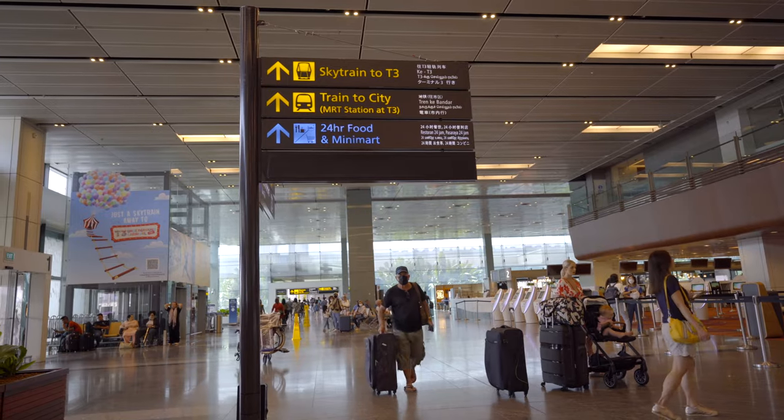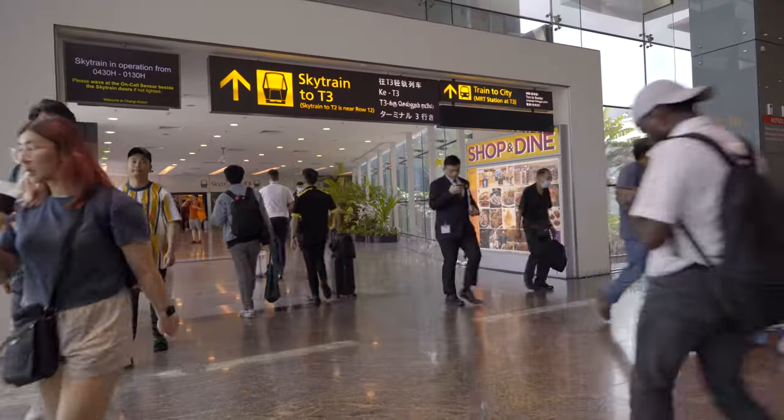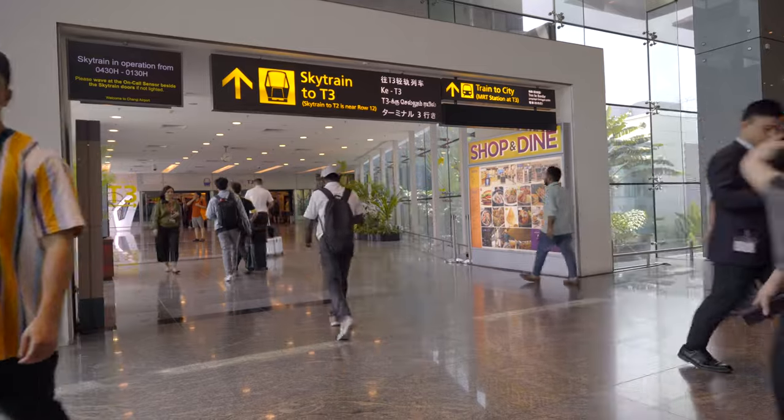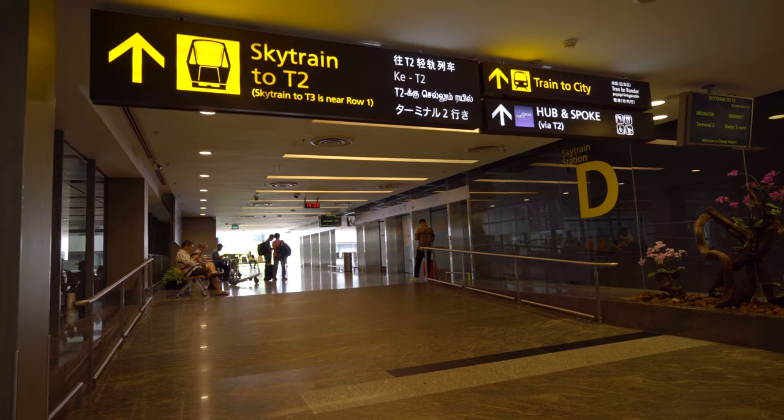Depending on where you are at your current location, if you are facing the departure hall at the T1 terminal, on your left will be the SkyTrain to Terminal 3, and on your right will be the SkyTrain to Terminal 2. If you are facing the Jewel or the exit of the Terminal 1 main entrance, the left side would be the T2 SkyTrain, while the right side would be your SkyTrain towards Terminal 3. And over there, I will show you how to get to the MRT trains that lead you to the city.